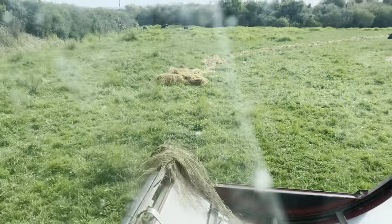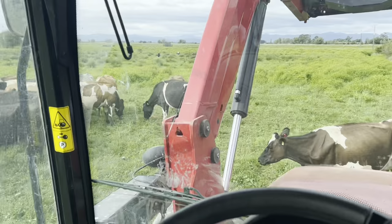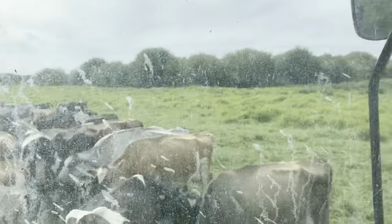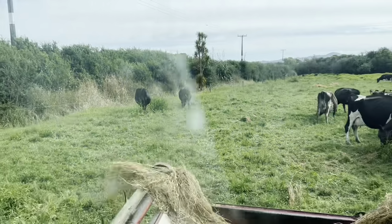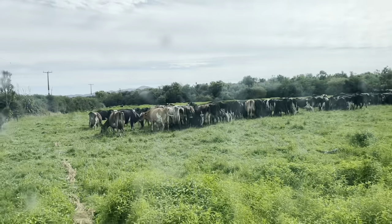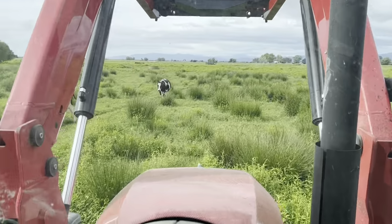There we go. That's the last of it gone. And the girls are all fed. There it is. So you can't really see out that window, but yeah. Well, that's a good one there. Well, that's the girls all fed. Happy as. I think that's us for today. I'll see you all at milking in the morning.